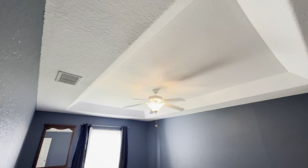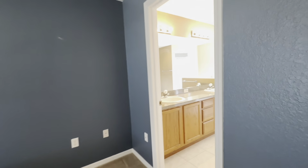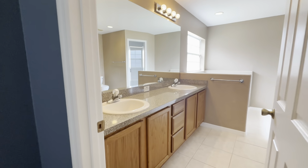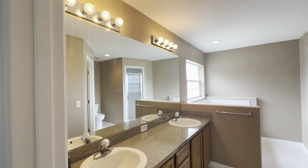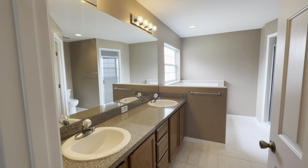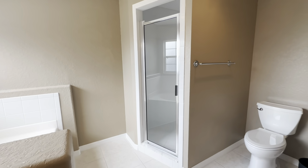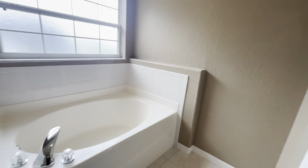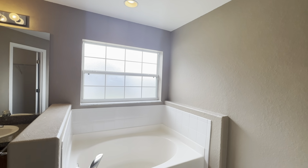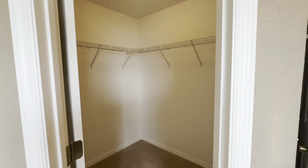But there's tray ceilings. Nice sized bedroom. It has double sinks. Ceramic tile flooring. And this is a deluxe master bath because it has a tub and a shower. So you can see the shower is straight ahead. It's a walk-in shower. And then you have the tub area with the obscure glass for privacy. All right, backing up here, toilet area, and then a walk-in closet.